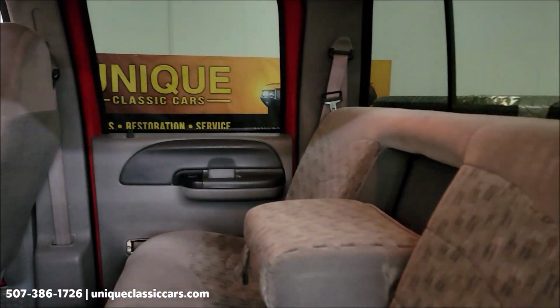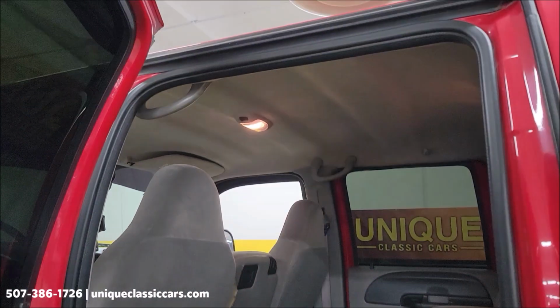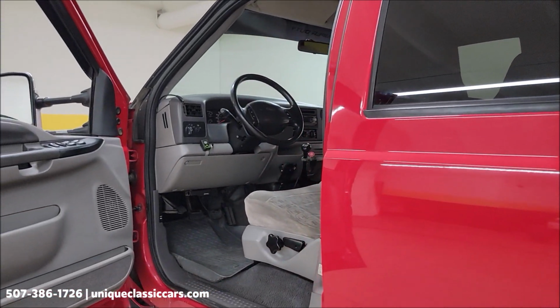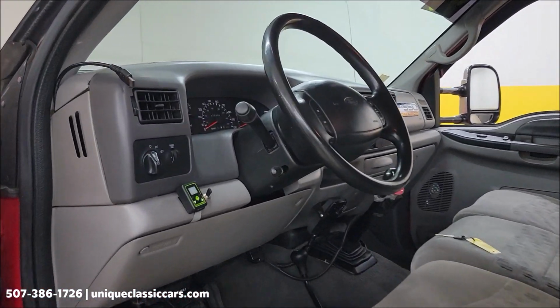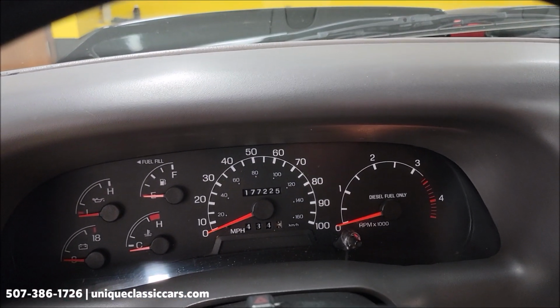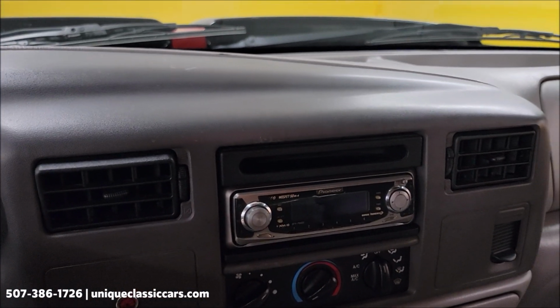And again, take your time looking through the still pictures. You'll see the interior, engine bay, undersides. This does have a receiver in the rear of it also. That's a B&W gooseneck receiver. Exact miles, 177,225. Aftermarket Pioneer stereo system.